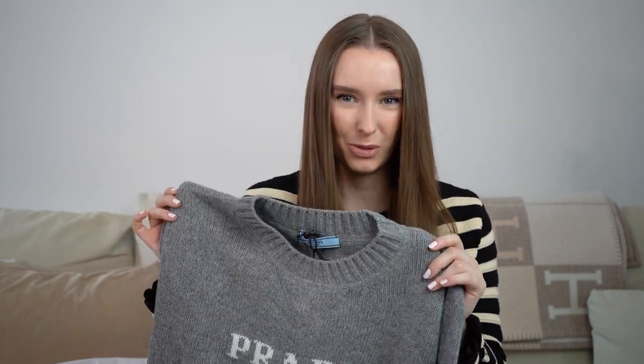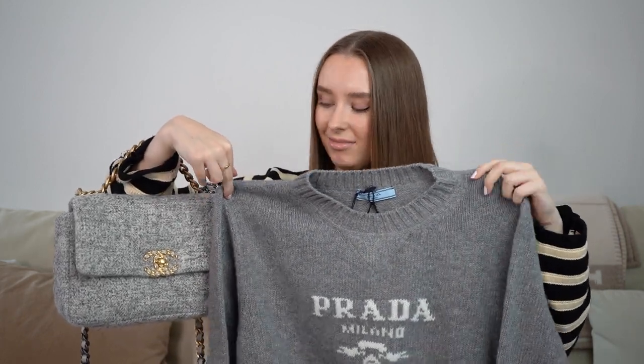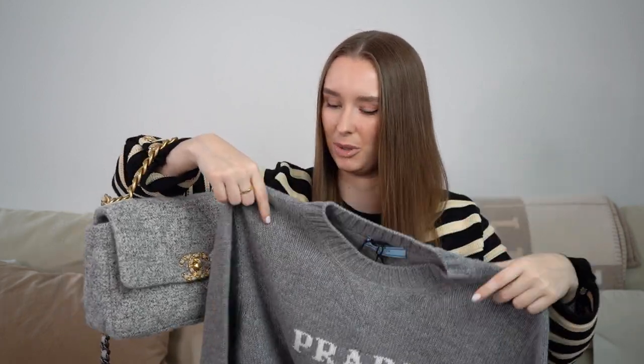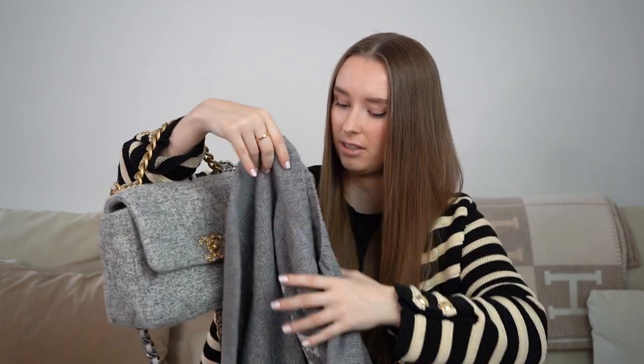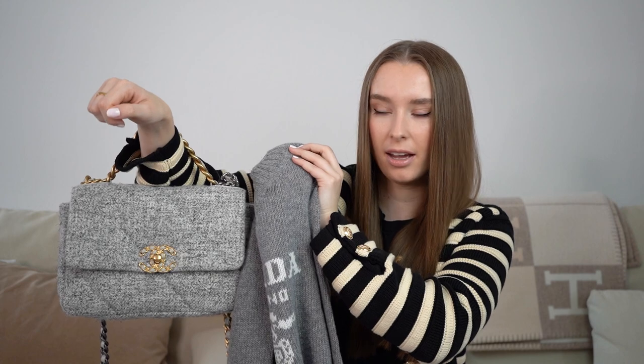When trying this on in the store, I also had the vision of pairing this knit with my gray Chanel tweed bag, but I'm not sure if the two gray shades match. So let's try it out right away. Let me get the bag. This is how it looks together. I'm not sure, to be honest. The knit is definitely a little bit more dark gray than the bag, and the bag is a little bit more checked.